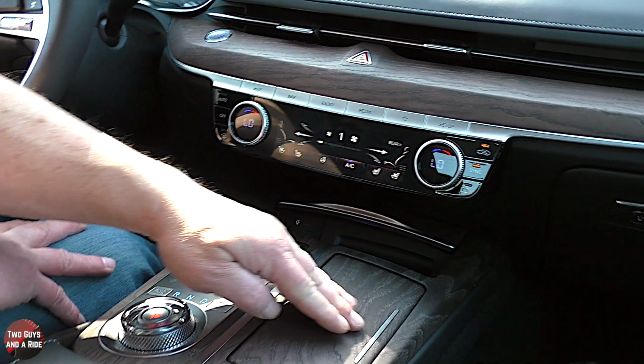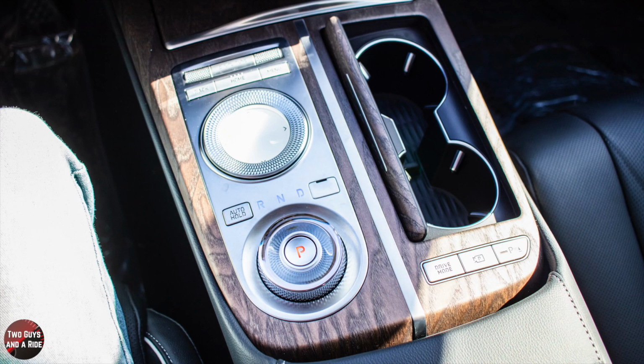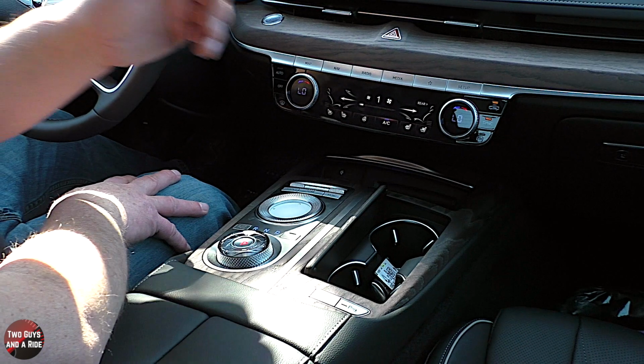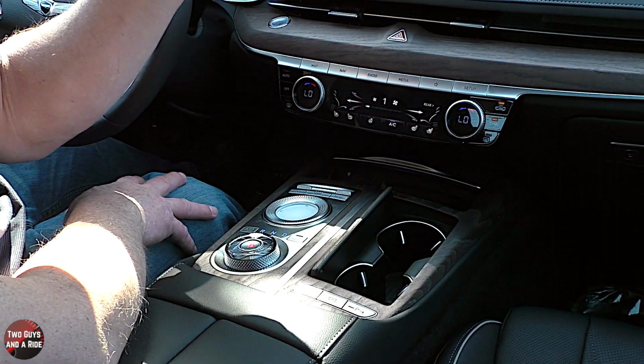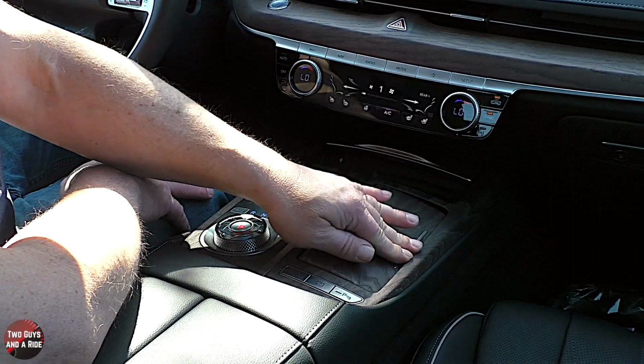Then coming back from that, you have cup holders, and I love this matte wood. I really like that finish in any car. I actually love it. You got 2 nice cup holders right here, and then you do have a rubber pull out so that you can clean it.